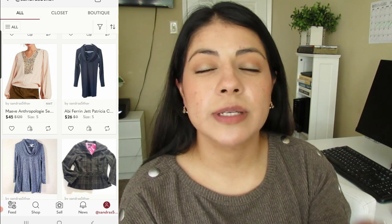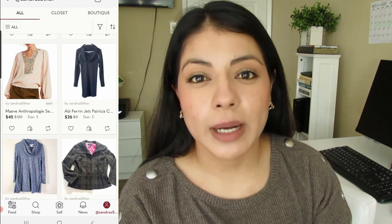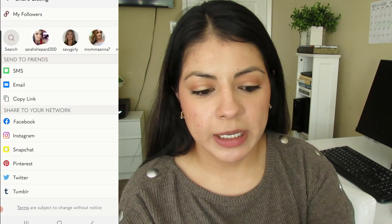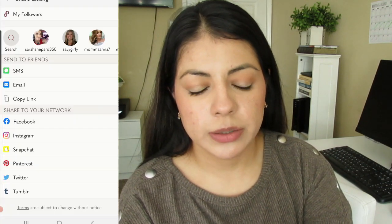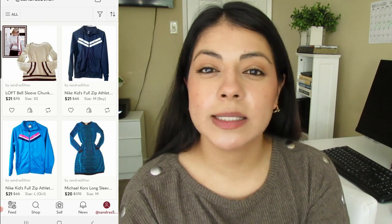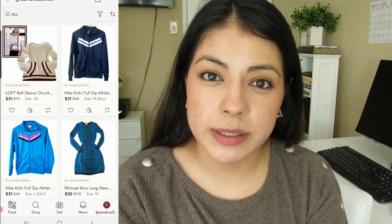And now you have to do the exact same thing to the rest of your closet. Go down the line and keep clicking that share to my followers. Now the reason why this is important is because that's how Poshmark's algorithm works.